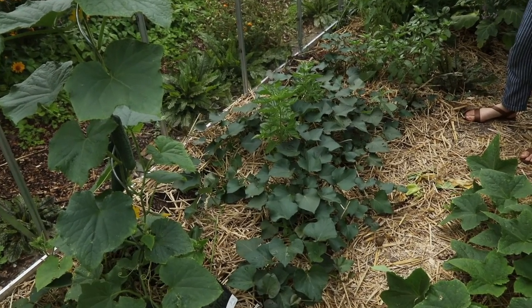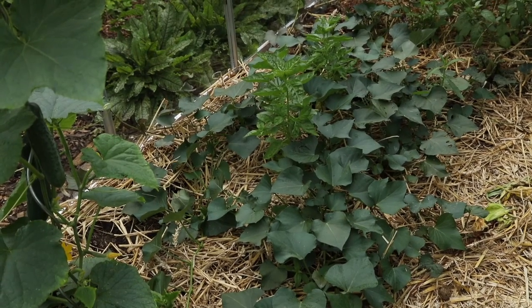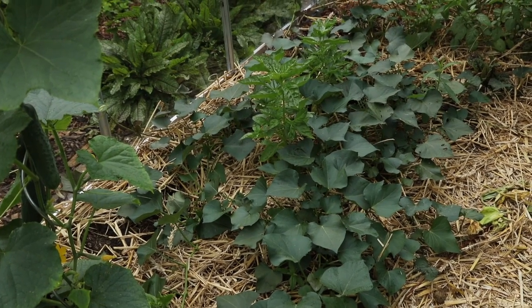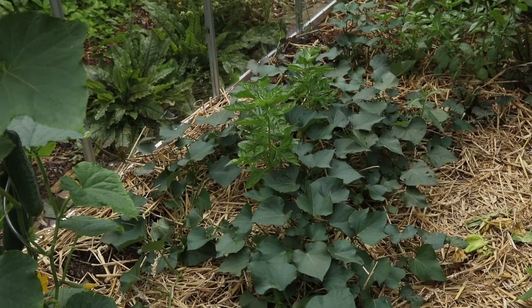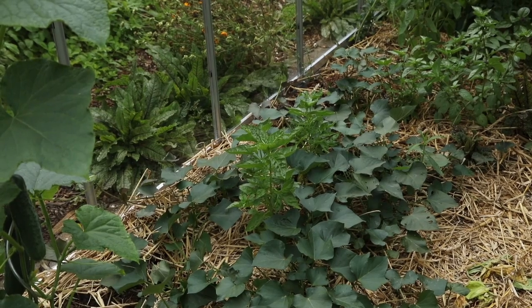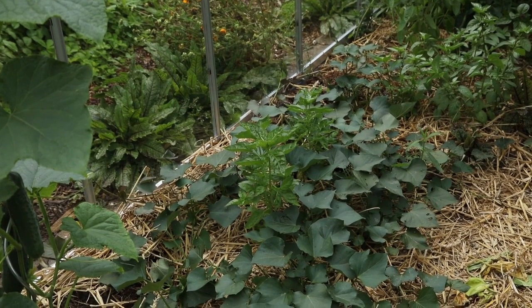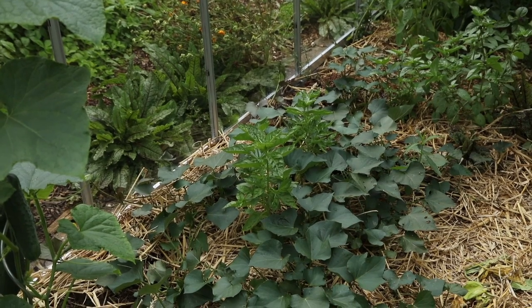I grew these outside last year and we got a decent harvest, but not really a huge one, and they should do much better in the greenhouse, so that's what I'm hoping for. I grew the plants from tubers from our own harvest, and I'm also hoping that if I keep doing that I'll get plants that are adapted to our climate.